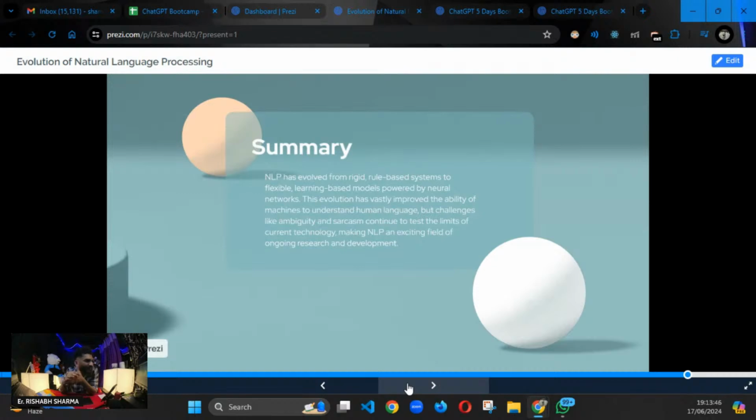I think to understand phrases ChatGPT has mastered emotional intelligence. Yes, it has to master the emotional intelligence, but the point is try to understand. See, a machine will only understand what we feed in.